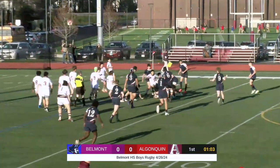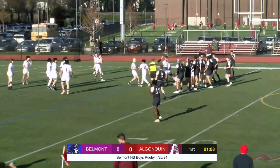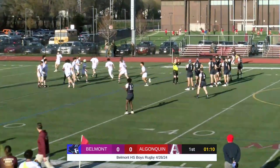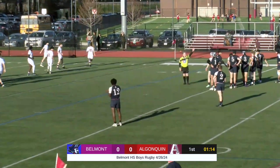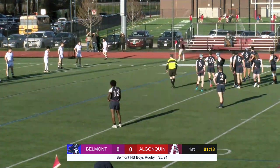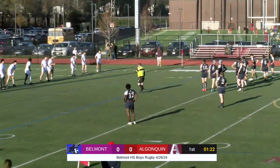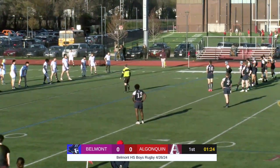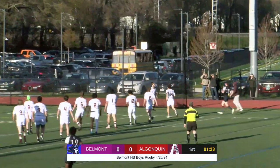The Algonquin backs have a go. Not much there. And the ball is held in by the Belmont defender. Therefore, the Algonquin player could not release it. Not releasing is the call, and Belmont forces the penalty. So Jack will try to kick this penalty kick into touch. And he does find touch.